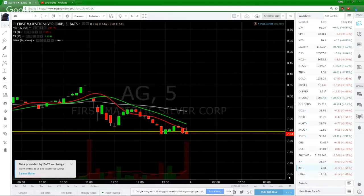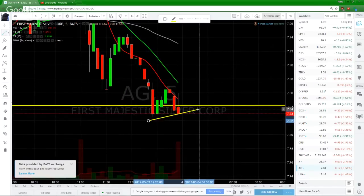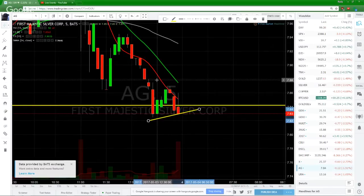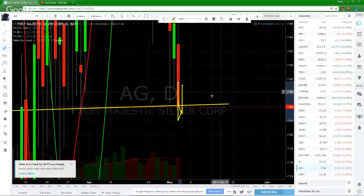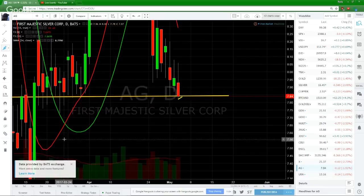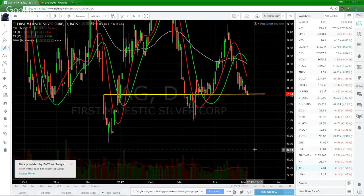AG. What is going on here? Got a higher low support, double bottom, plus the AB bottom. I'm looking for a W confirmation. I need a bottom. That's a 5-minute chart, by the way. It's holding on support with a thread. Just by the hair on its chinny chin.